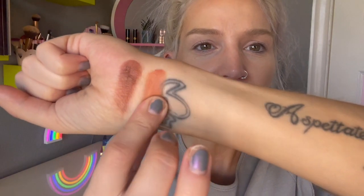Oh, they feel so soft. Oh my gosh, so, so soft. They almost feel like a cream. These are some of the softest shadows I've ever felt. Look at how opaque they are and beautiful. I'm just going to swatch these here. So we've got that guy, that guy.